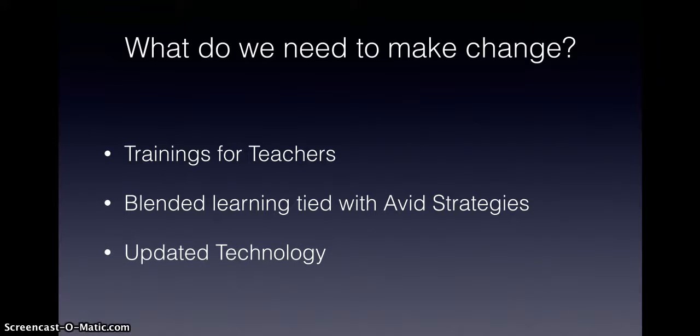The next thing we need to do, we need to find blended learning tied with AVID strategies. We're a national AVID demonstration school, and with that, we need to make sure that we're constantly using the AVID strategies within each of our classrooms. So we need to find blended learning that could actually support the collaboration and the communication that we would need to ensure that we actually are meeting our demonstration status.